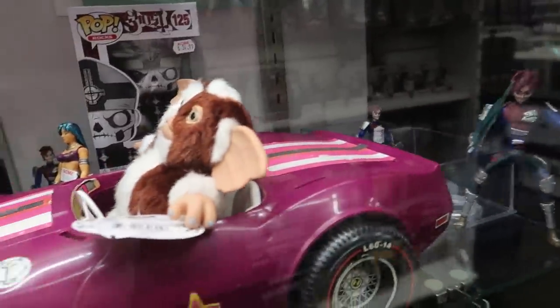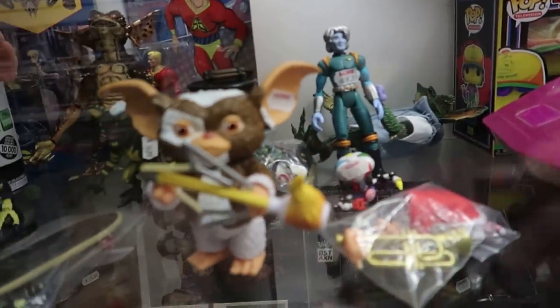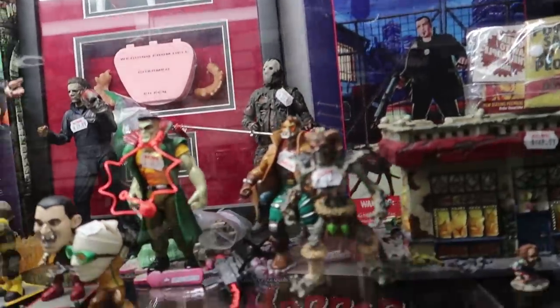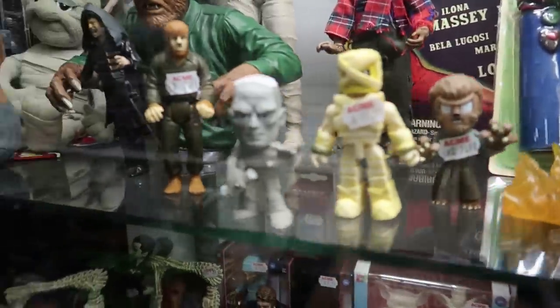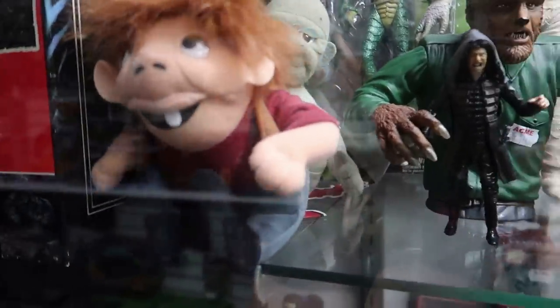And look at this guy here, it's Gizmo in the cool car. Oh, and another little Gizmo over here, ready to fight back. There's some cool horror guys here. This crow statue is really cool. And these cute little Universal Monster guys. Look at this mummy. He's not happy. Oh, and the Hunchback, look at him.